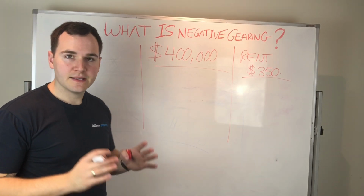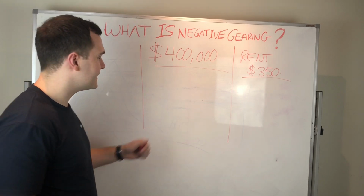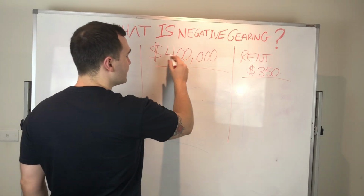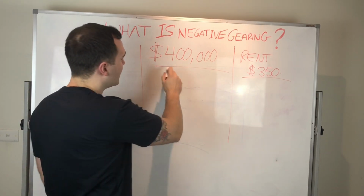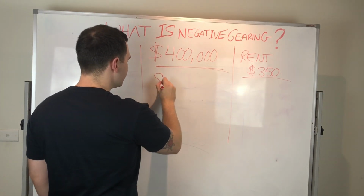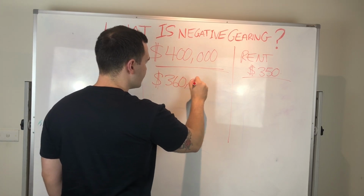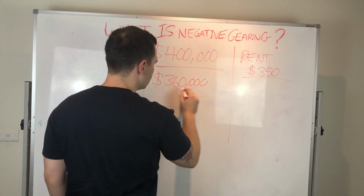Say you did a 10% deposit with this property. You could do it 20%, but say you did 10%. So you put down $40,000 and you bought this property for $400,000. You now have a loan against that property of, you guessed it, $360,000.